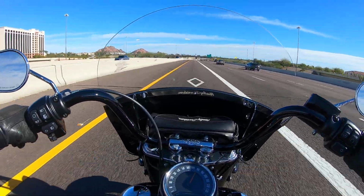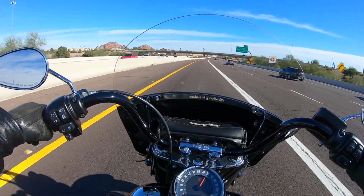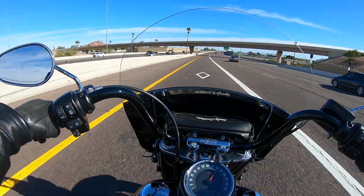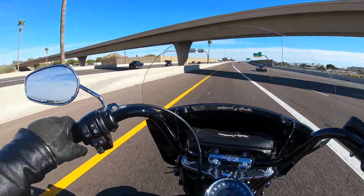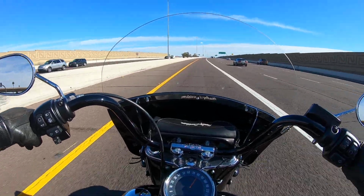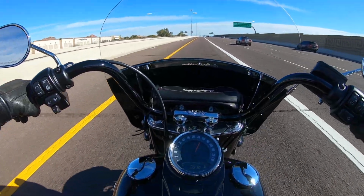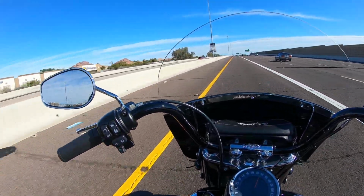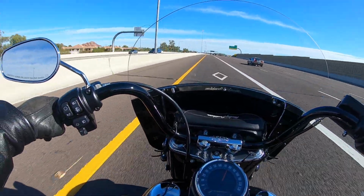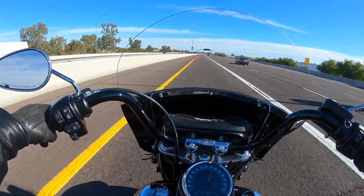Anyway, nice day finally. It was pretty cool this morning, and it took me a while to get going. Now it's around 60, and the sun is out and shining, and it's gonna be a nice day. So, here I am going fast again. This bike, I guess the 114 does have a lot of snap to it. I mean, it's totally stock, and it just seems to want to keep going. I like that.